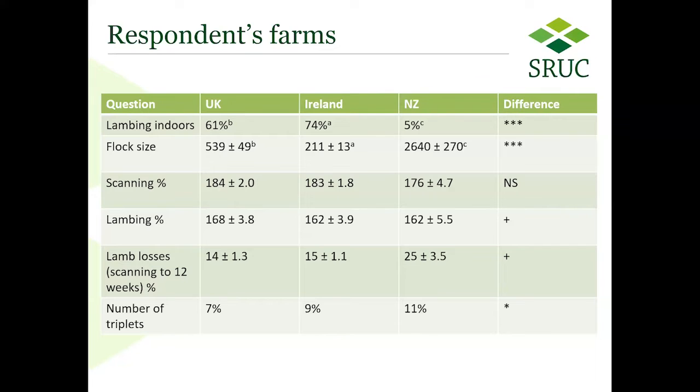Perhaps not surprisingly, this also maps almost exactly onto the size of the flocks that people were managing. Our New Zealand farmers had more than 2,500 ewes, our UK farmers just over 500, and our Irish farmers just over 200 ewes. So again, a big difference between farms in terms of size and whether they lambed inside.